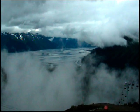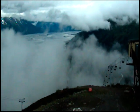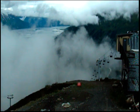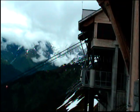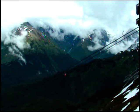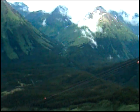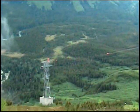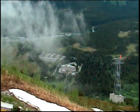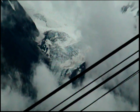It's a little cloudy today, but you can see the chairlifts there. In the winter in this valley they get between 500 and 1,000 inches of snow a year. It's a lot of snow. Here's where we ended up. Take you back down. Looks like the sun's trying to peek in over there on that mountain. There's the hotel. It's a small glacier over there.